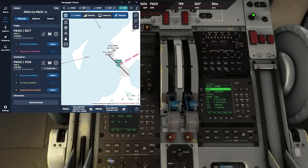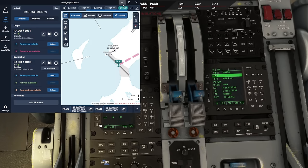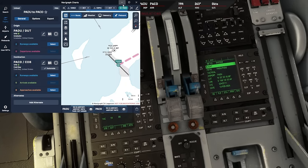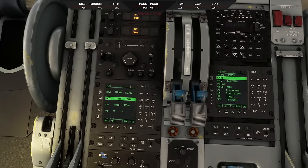113.9, that is a DME station? 113.9, let's see. Well, that's already in. Let's go nav 2 and transfer it over. Actually, let's back it up first. 112.60, enter, and now let's transfer 113.9. So I've got 113.9, and I've got nav 1 as 112.6. So that looks good. Our nav radios are set there. Let's go ahead and get rid of Navigraph.